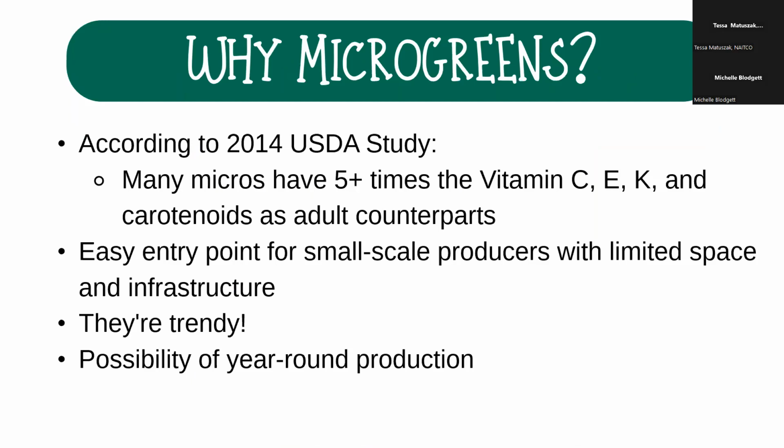What's the point? There are some studies that suggest some nutritional benefits to microgreens. Based on a 2014 USDA study, there's evidence that microgreens have up to 5 times the various vitamins as their adult counterparts. The idea is that those seeds themselves have all this nutrition meant for the entire plant, and when you grow it in a teeny tiny microgreen form, you're getting all those vitamins and minerals that were intended for this giant plant. So you're going to get a lot more of those in a small package.